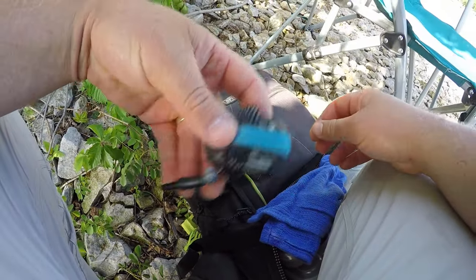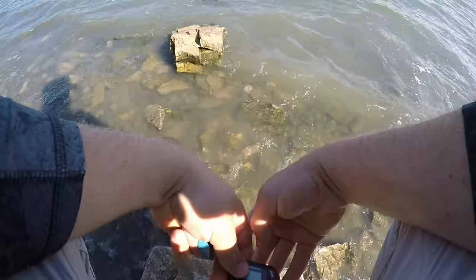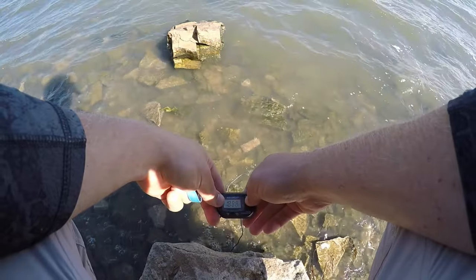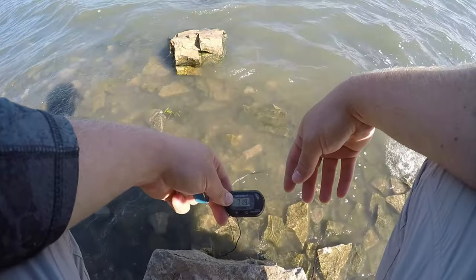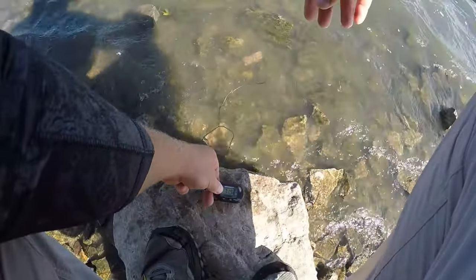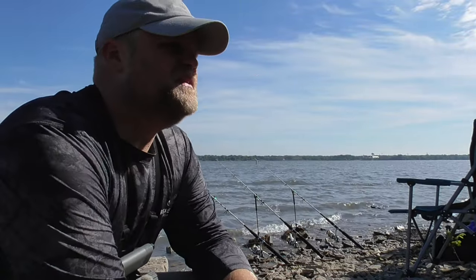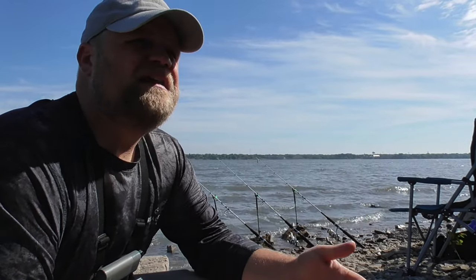I'm gonna check the water temp, see what that tells me. Now this is just gonna be a reading of the water right here next to the bank in 3 inches of water, so it's not gonna be exactly what's out there in 8 feet of water. Probably a little bit cooler out there, but I'm gonna let this sit for a minute and we'll see. Just based on what the water feels like, it feels like low to mid 70s.